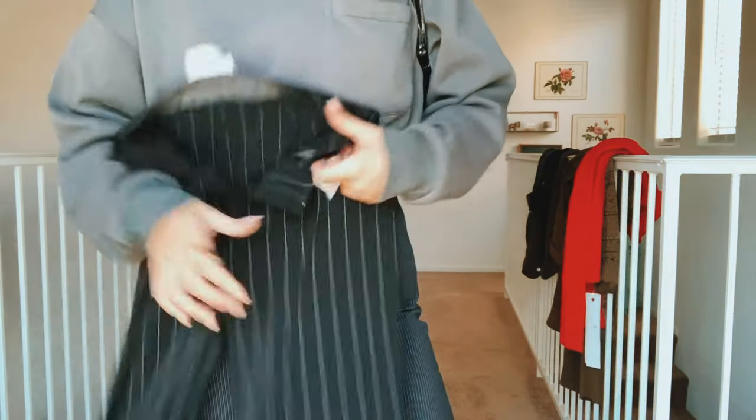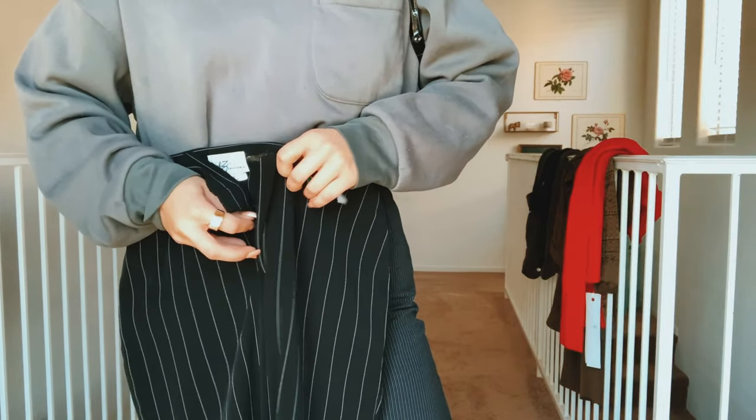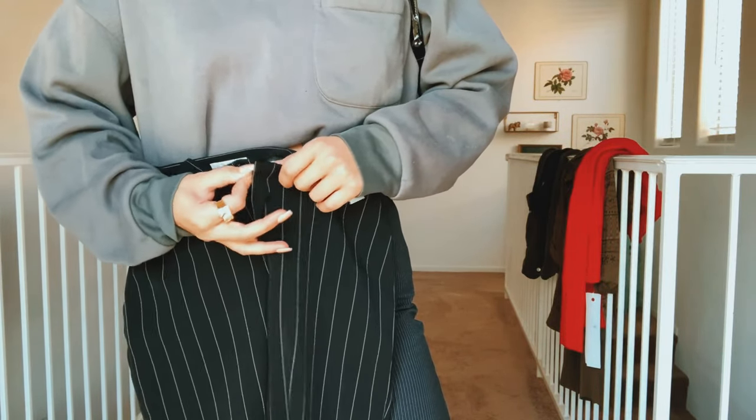Okay, so next I want to style these. They're pinstripe pants, which I've been on the hunt for a very long time. I already have an idea in mind of what I want to do with these.